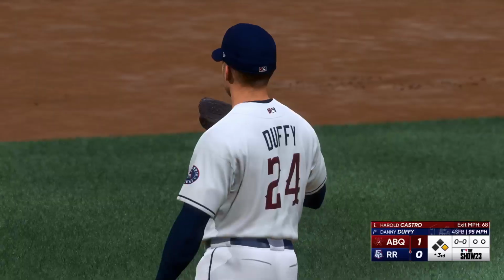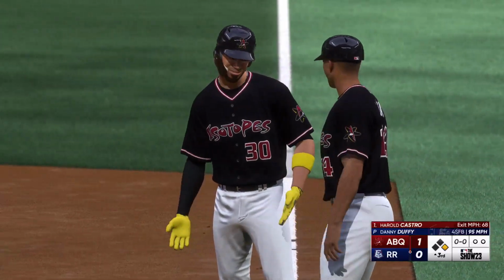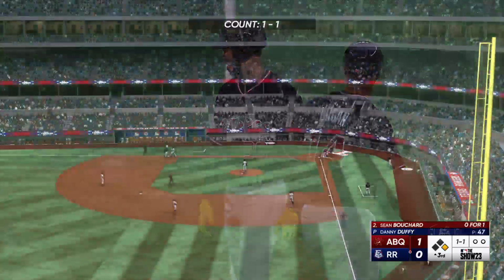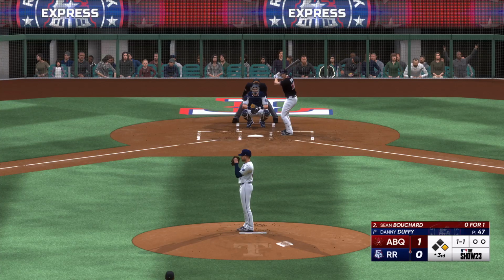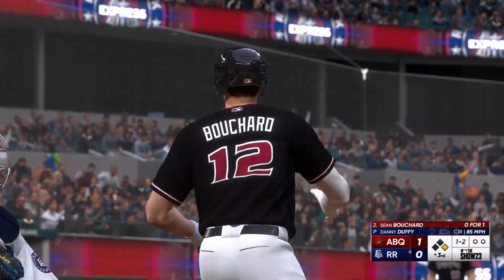Well, they call that an advantage count for a reason. You're so much more likely to get something you can handle. That's a ball that a lot of times you'll see the shortstop or left fielder be able to get to if it hangs up in the air long enough. But right there, it just died and found a way to drop in on the green stuff for the base hit. Now here is Sean Bouchard.